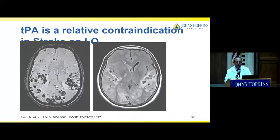And here is the picture. This is not a Hopkins patient. This is just a presentation. You can see multiple multifocal bleeds.